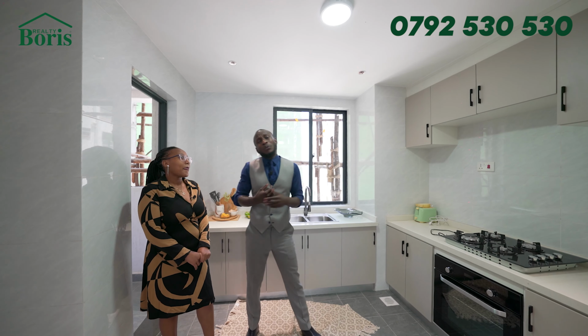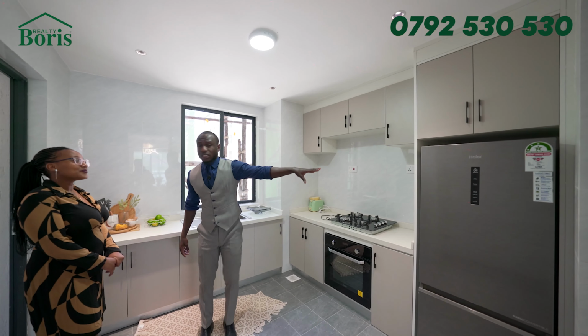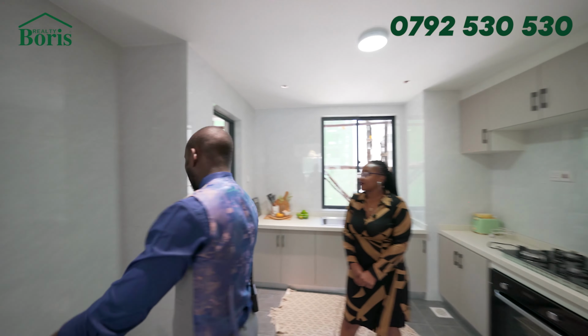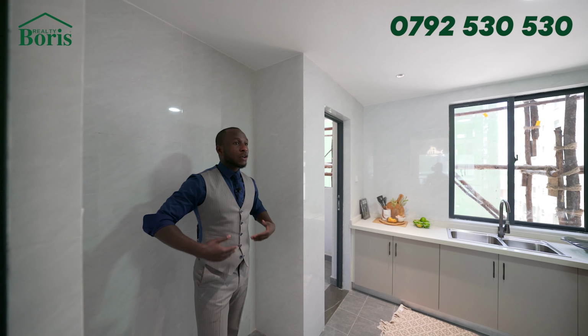Now you ask Mr. Boris, man, where can I put my fridge? I have a double door fridge. Where can I put it? Now, I'm giving a space for a single door fridge. But then again, a double door fridge can fit here. Definitely. Or you can add a pantry. You can do a pantry if you want to.